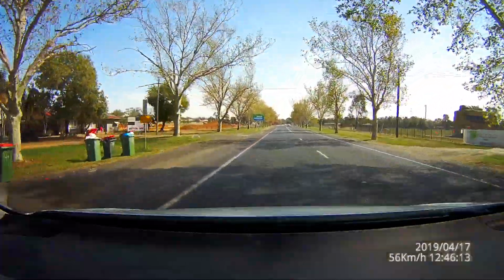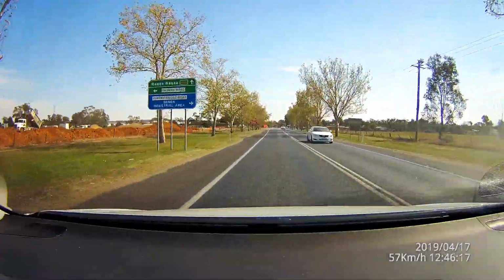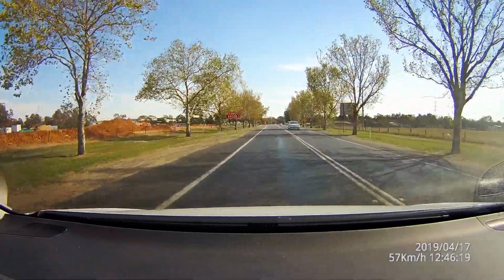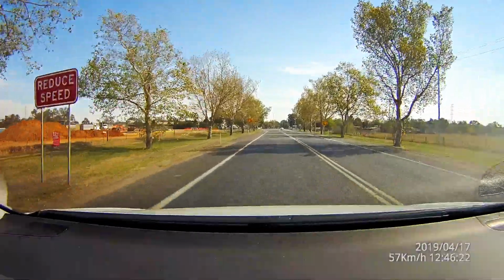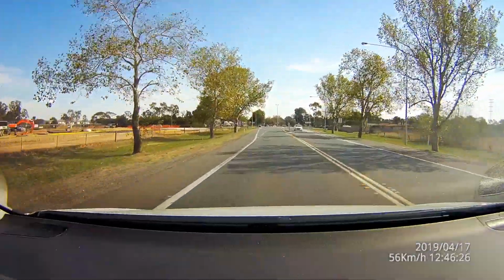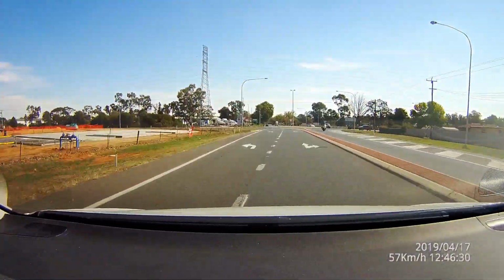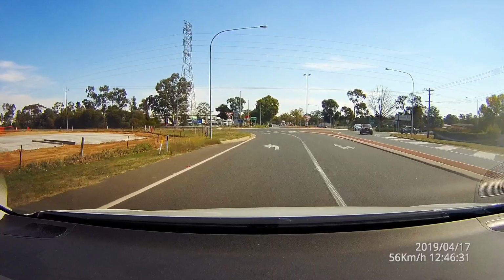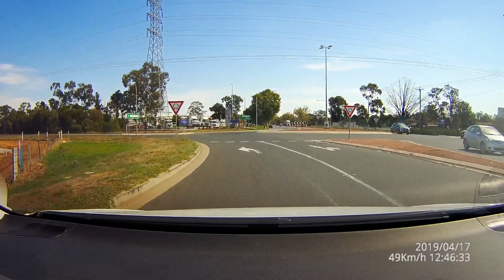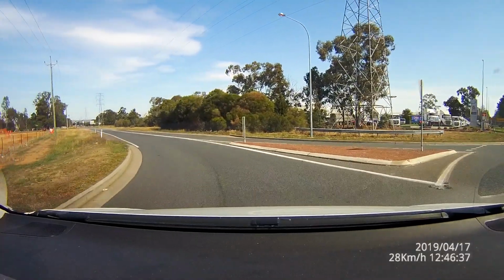I found the gearbox changing the gears very, very smoothly with the load of the trailer on it. It kept the speed up fine over the whole trip. And there were more gear changes than normal, but I didn't get any feeling that the car was struggling. It went quite easily up the hills, and some of those hills are quite long hills, so it really does test the car out.